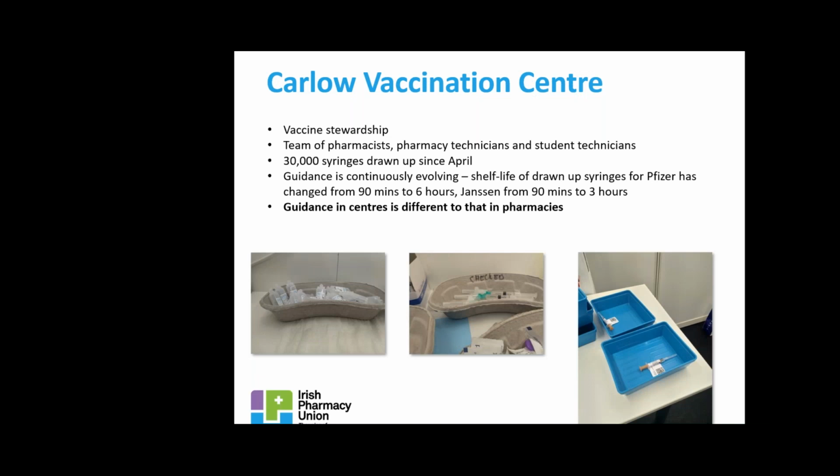So basically our process is slightly different. I think that's something to be aware of. I know when I've been talking to people and sharing our resources, the guidance in the centres is slightly different to that in pharmacies because we fall under the HSE remit. So at the moment we've drawn up, I think it's 30,000 syringes since April. We've done AstraZeneca, Janssen and Pfizer. We haven't done any Moderna.